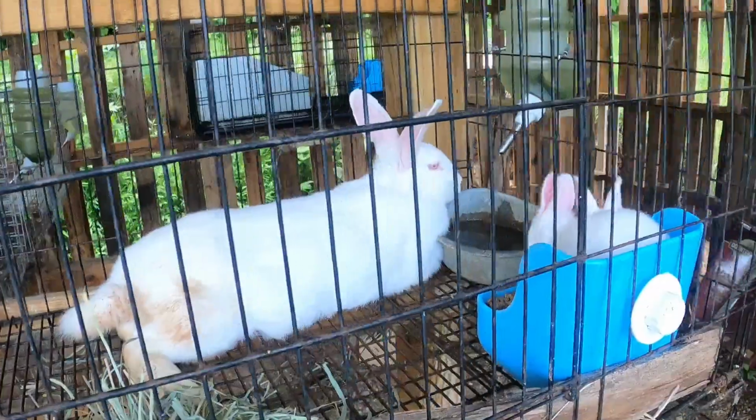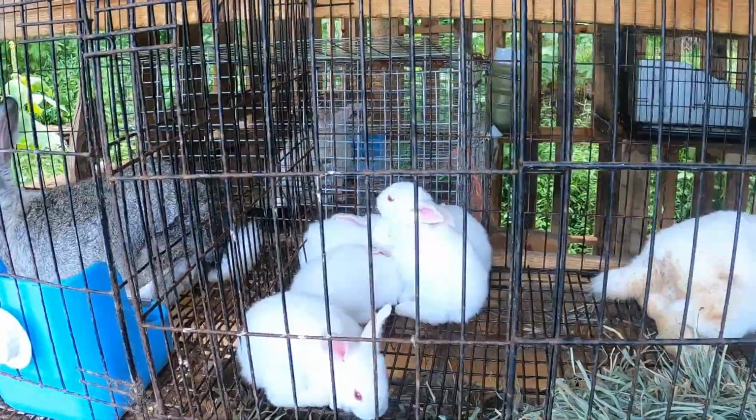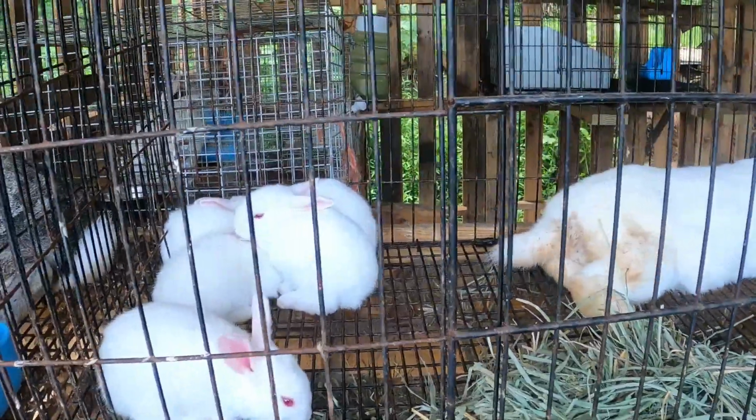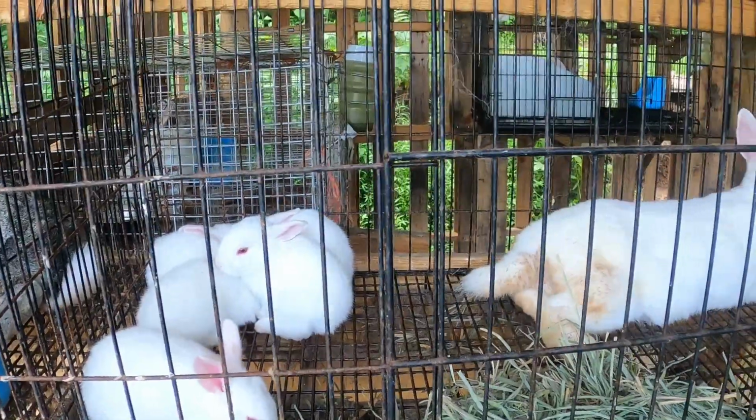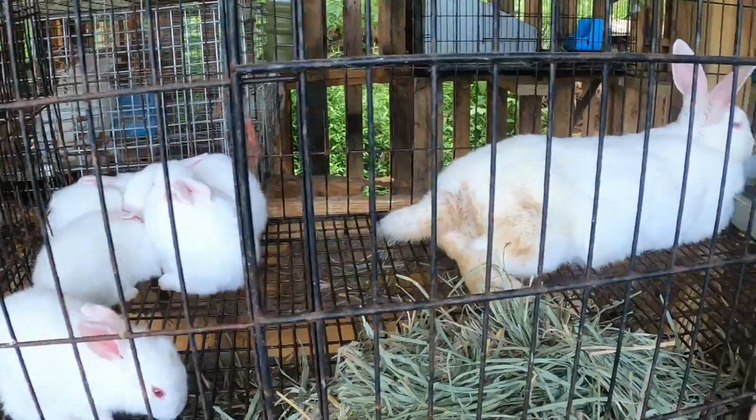She did lose a baby at the beginning, and then 2 we lost maybe about a week ago, so we're down to 7. But other than that, they're doing very well.